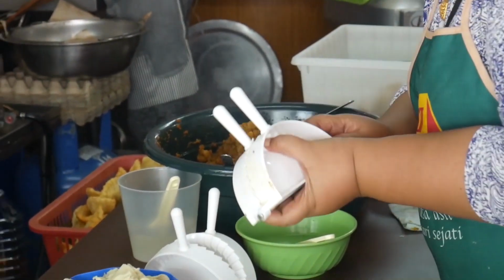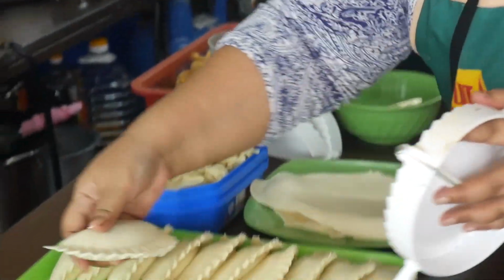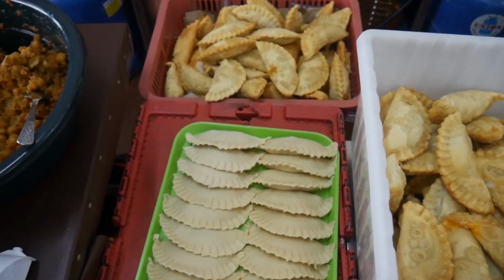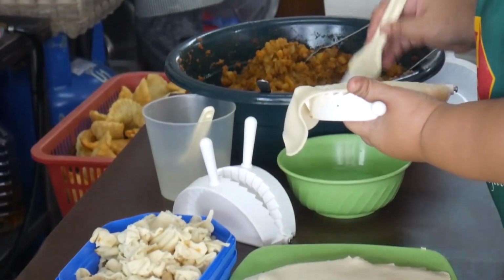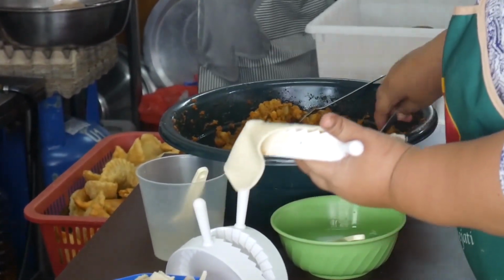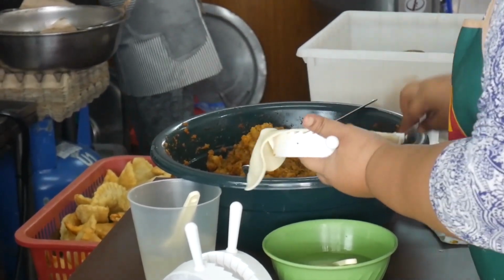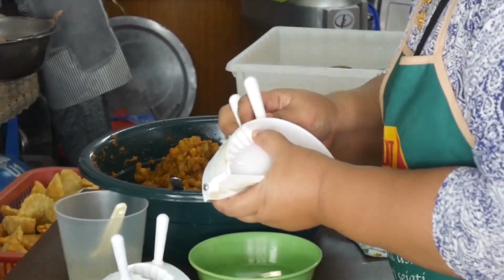So I've always wondered how the locals make their curry puff, and I just like this spot here, especially because it's like an open spot where you can take a peek of what's happening inside the kitchen. There's a fresh batch of curry puff every single time. She has this kind of like a curry puff pastry molder. She takes the dough, takes 1 spoonful of the filling, puts it into the dough, presses it, that's it. It's ready for frying, and it's just really entertaining to watch.